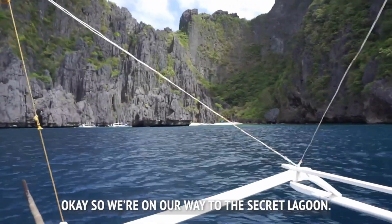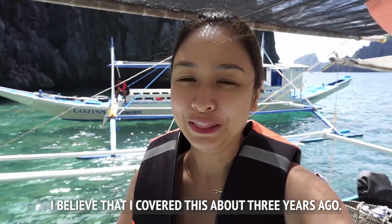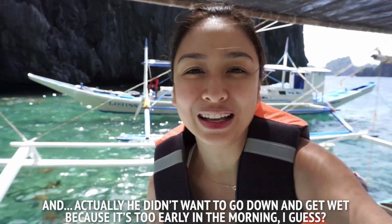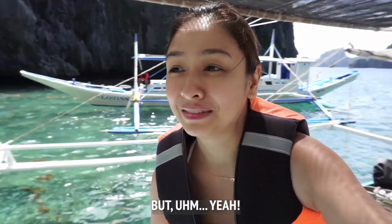Okay, so we're on our way to the secret lagoon. I believe I covered this about 3 years ago, and I'm so happy that I can take Tristan here. And actually, he didn't want to go down and get wet because it's too early in the morning, I guess. But yeah, we're gonna go check it out.